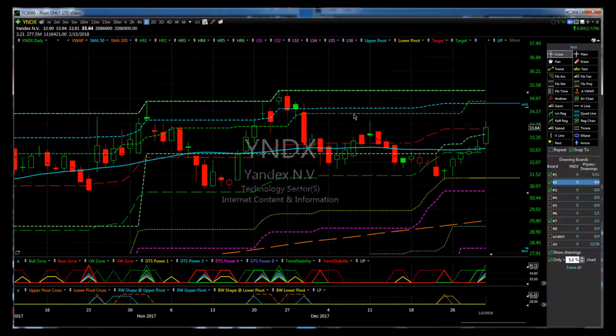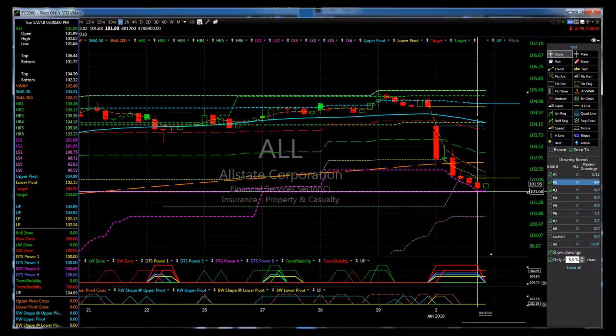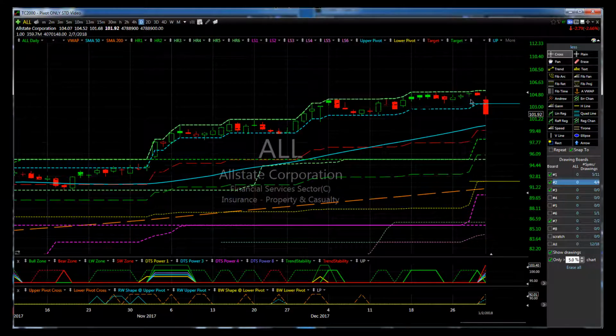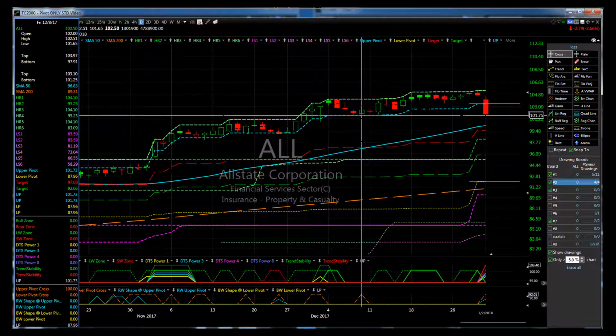AAL got a big downgrade today, sold off pretty hard. That's Allstate. This is your hourly. You see what it did today. Went right down to this old support line where it has bounced before, and that is where it held. Now that's like 4 or 5 days ago, a little bit longer back here. It's where it was holding at today. It's actually back on the 8th of December. Probably gives that way tomorrow.